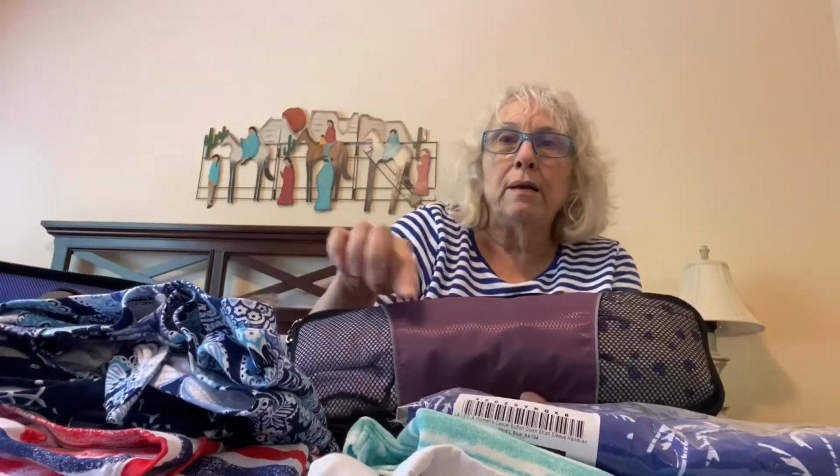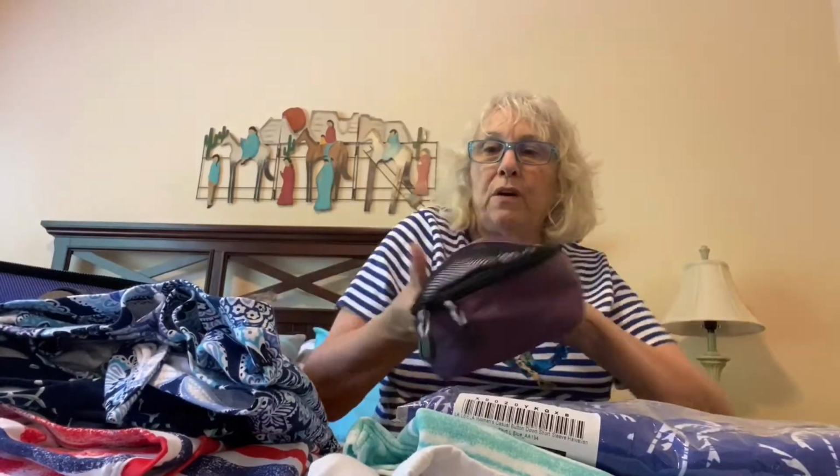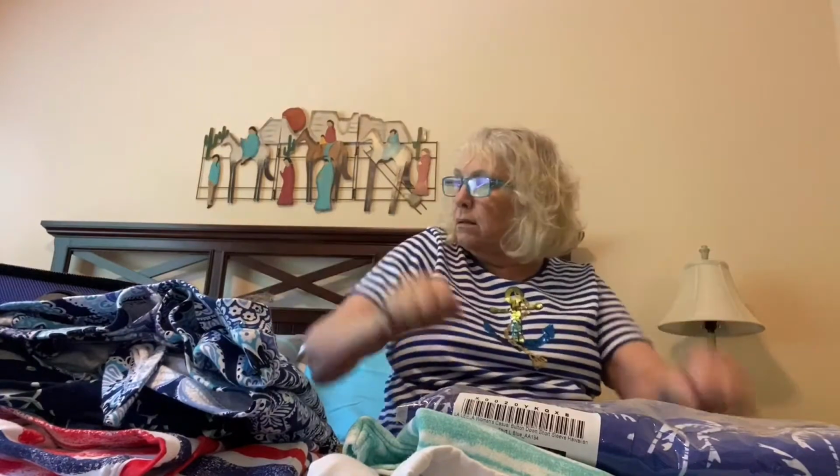So another item in this is this cute little bag, little narrow one. And I'm not going to take all these out. This is all my little undies, bras, pajamas, and little socks. So you can see, you can really fold things up to fit. And this fits very well down the bottom part of this suitcase. I just have it laying.